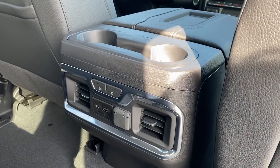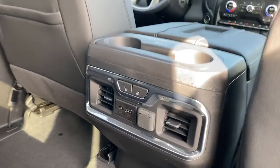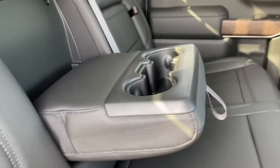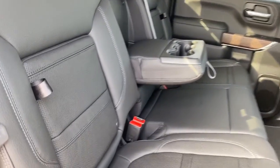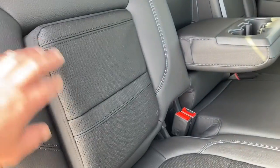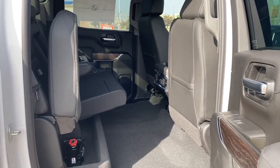On the back of the center console, we've got two cup holders, heated rear seats, and some USB and power plug-ins. This middle seat folds down into double cup holders or an armrest. We've got some behind the seat storage located behind either of those rear seats, as well as some under seat storage by simply lifting those rear seats up.